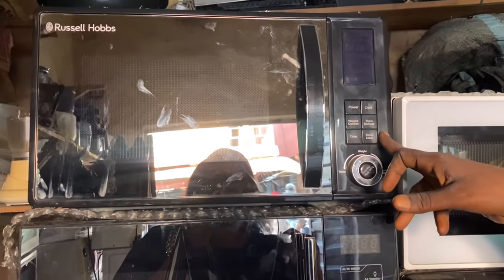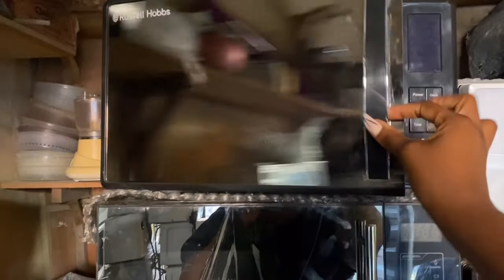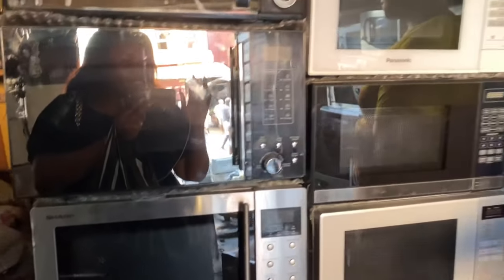This one is also an ordinary warming alone, 16,000, because of the mirror face. You can see how beautiful it looked there. So this one is 16,000, of course, because it's mirror face and it has resell hobs. So hope you guys understand.